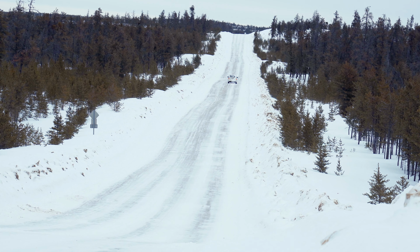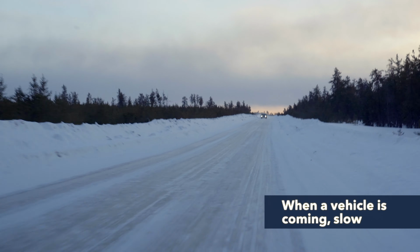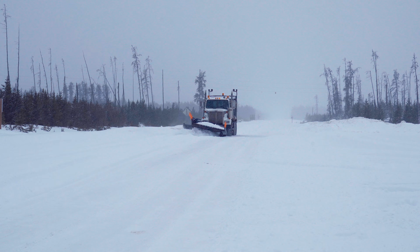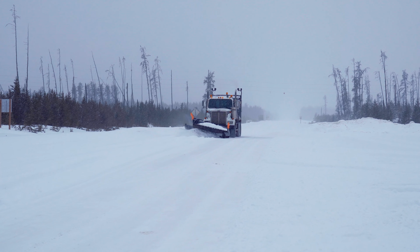When somebody's coming, whether it be a snowplow or vehicle, car, truck, whatever, slow right down. In particular a snowplow or grader, give them lots of room because they're wider and they're grading the road. Always keep in mind that there are shoulders here with deep snow, and you don't want to drive off the side of the road. So now we've slowed right down and let them pass, and then we can proceed.